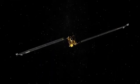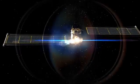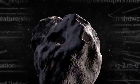Our Double Asteroid Redirection Test, DART, was a demonstration of using the kinetic impactor technique. The idea is pretty simple. You basically just take a spacecraft and run it into an asteroid and bump it out of the way. What? You think science fiction, but this is real. Never in my life would I have thought I would take a couple $100 million spacecraft and crash it into an asteroid.